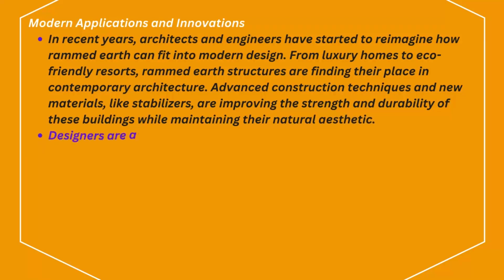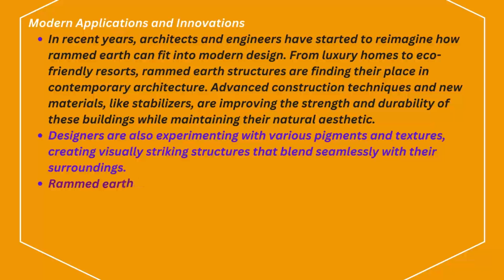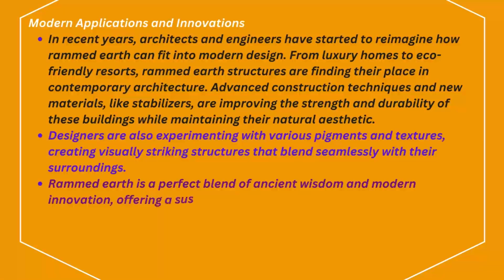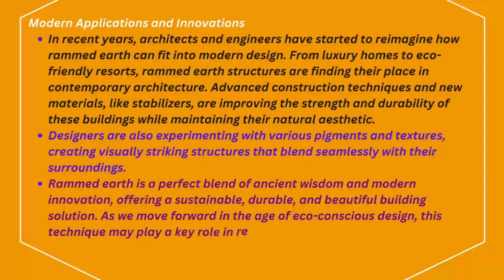natural aesthetic. Designers are also experimenting with various pigments and textures, creating visually striking structures that blend seamlessly with their surroundings. Rammed earth is a perfect blend of ancient wisdom and modern innovation, offering a sustainable, durable, and beautiful building solution. As we move forward in the age of eco-conscious design, this technique may play a key role in reshaping how we think about construction.